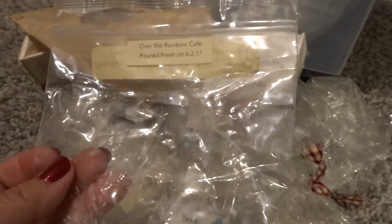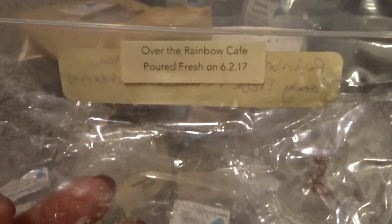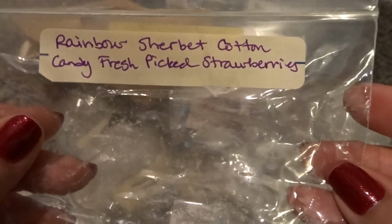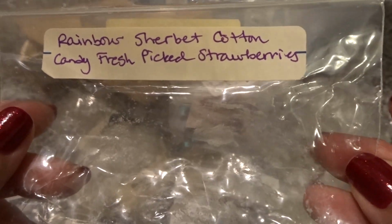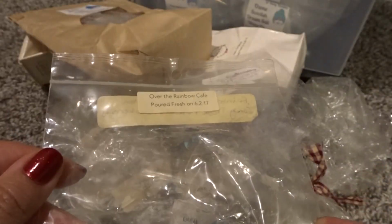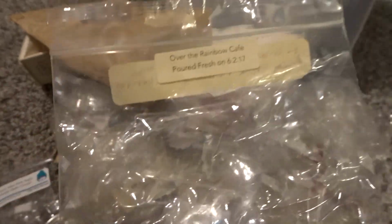I also finished, I think, was this... I think this might have been a poinsettia. I'm not sure. Over the Rainbow Cafe from 2017. Over the Rainbow Cafe is rainbow sherbet, cotton candy, fresh picked strawberries. This is a good fruity scent. Definitely lighter than if it was a little bit fresher. So Vintage Chic Scents definitely ages well.